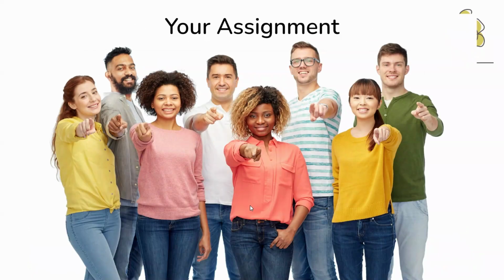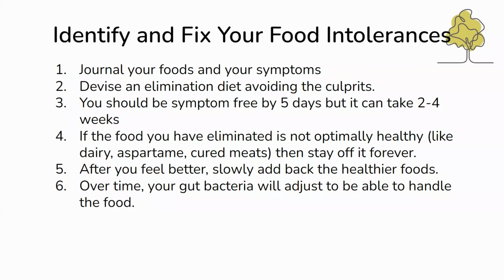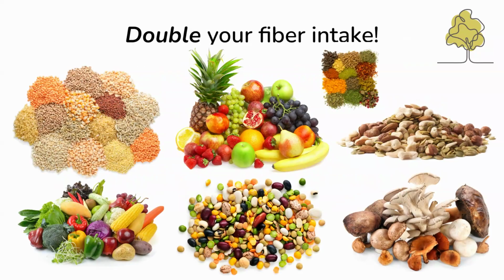Believe it or not. So your assignment for this next month is identify and fix your own food intolerances if you have them. And remember these 6 steps that we recommend you follow. Step 1 is figure out what it is by journaling. Devise your elimination diet. Get your gut to a healthy place where you're not having these symptoms of bloating and discomfort and other symptoms. And then if it's appropriate, start to add that food back slowly over time. And just like working out your muscles over time, you're going to get stronger muscles. Working out your gut over time with more different kinds of fiber, you're going to get a stronger microbiome.